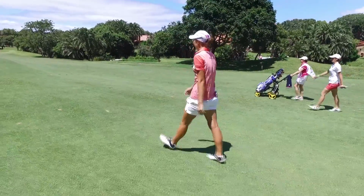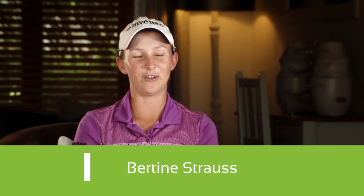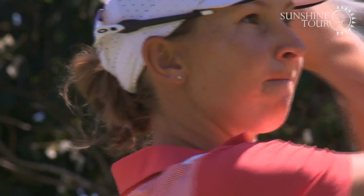It's been good to get back and be competitive again. I took a bit of a break over December and just put the clubs away. I had to do it after a long year, and if you don't do it in December, you're not going to get a chance. So it was nice to just come back and be competitive and slowly easing back into it. But yeah, it's fun to be back out here.